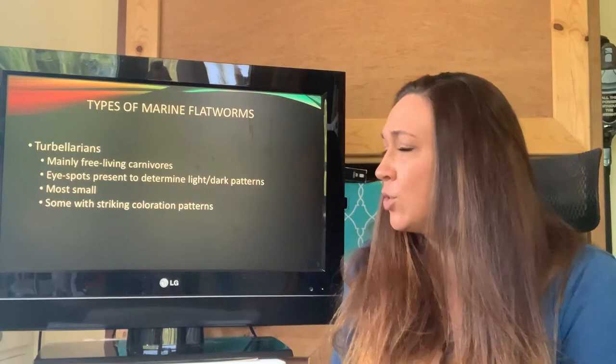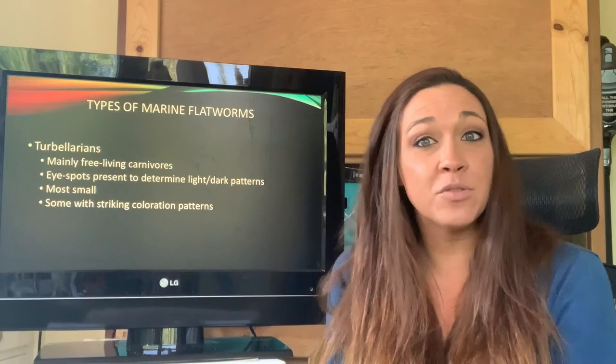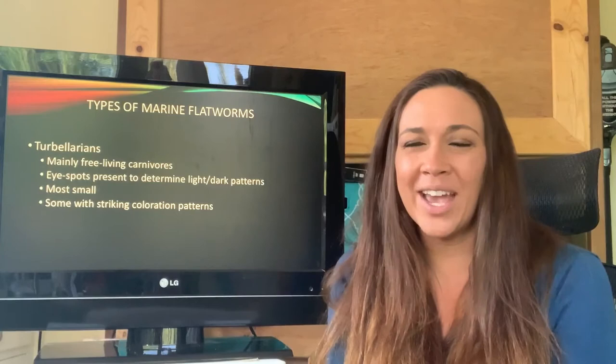So some of the turbellarians that we're going to be talking about, these guys are free living. Oh, we did talk about, well, we didn't talk about, but I meant to talk about how some of these guys in the Platyhelminthes are parasitic. Okay, so some are free living, like all the worms that we just saw are free living, but some of them are parasitic. These are the not good worms, but we're going to talk about those in a second when we get there.